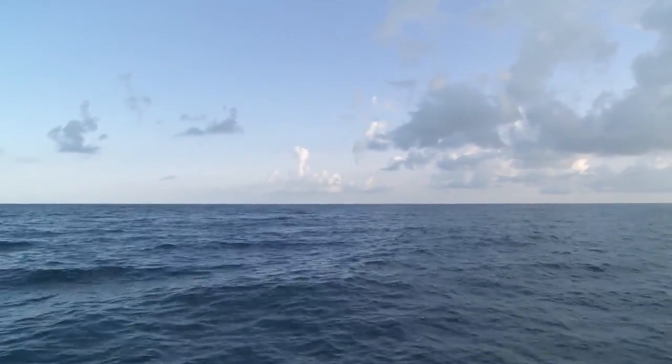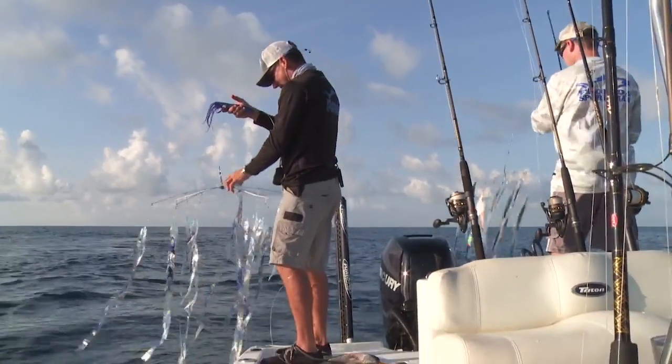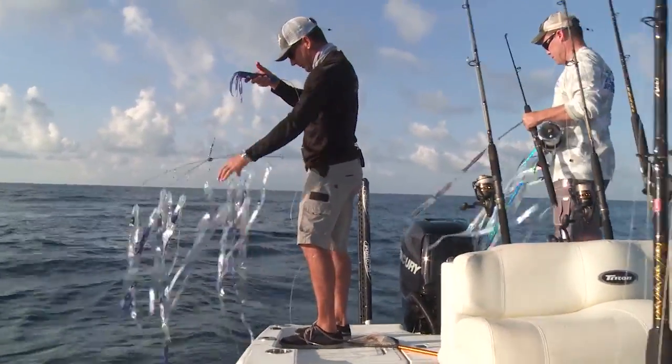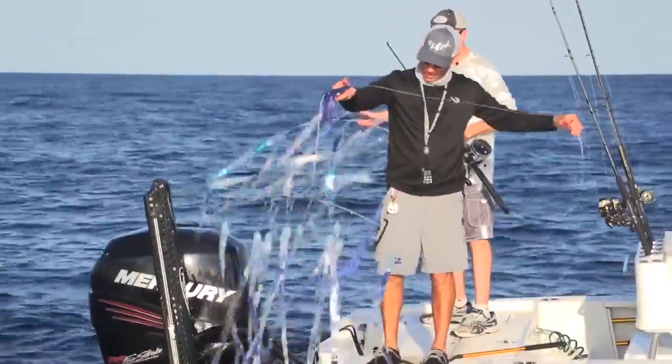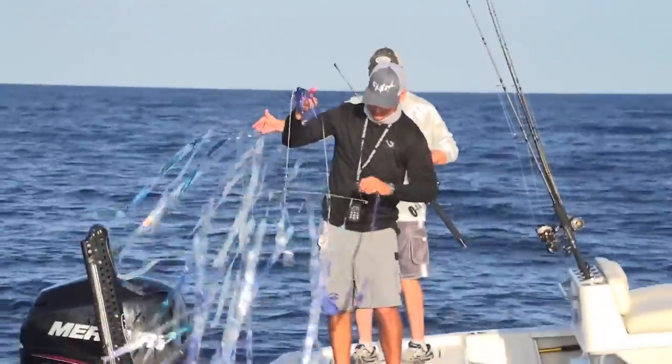All right, we got out here. We got some pretty water sitting out here at almost 200 feet of water. Talking to Dave, it's funny, we were kind of formulating a game plan, and he does just about the same thing that I do out here. We just pull these mylar dredges, slow troll live baits, very effective.